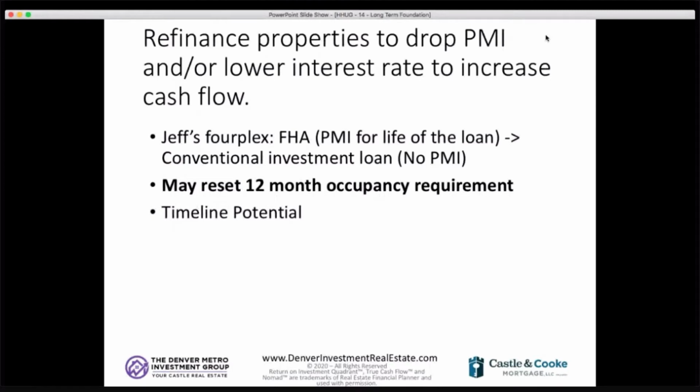And so, Joe, generally speaking, for house hackers out there looking at refinancing to potentially lower their payments through PMI or interest rate, is there a general timeline? Is this something they can do 3 months later, 6 months later, 3 years later? What guidance do you have on that?